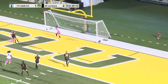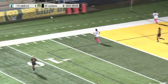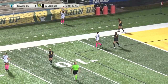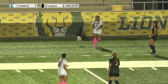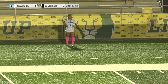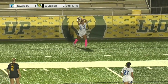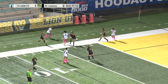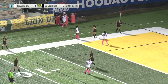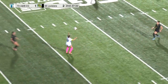And now out wide, the cross, looping at the back post just over the head. Couldn't quite tell who that was, but the ball will stay with Corpus Christi. Yeah, I think it was Gonzalez in the middle, waiting for that opportunity to get a header on it. But a good service into the box there from the Islanders as they continue to put more pressure on the goal here of the Lions. Yeah, that was Maggie Murray, the junior forward, with that cross into the box. Just a tad over hit, but right idea. And Corpus Christi on the front foot through the first 6.5 minutes of play.